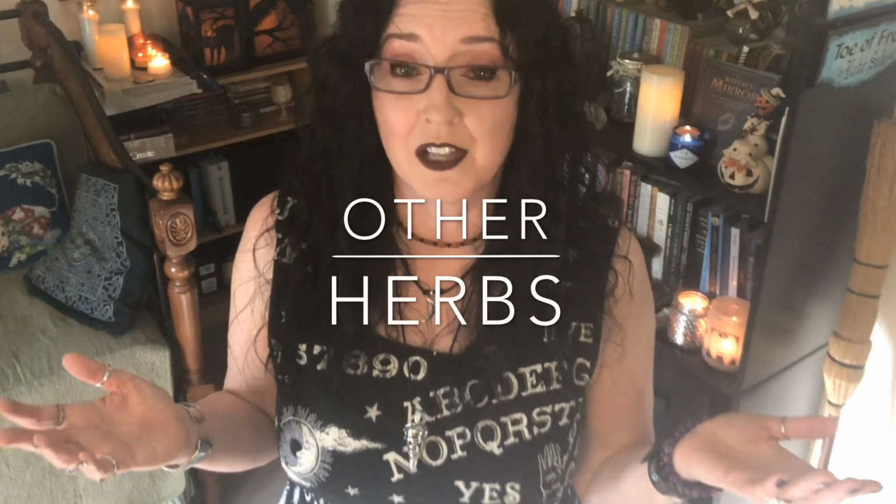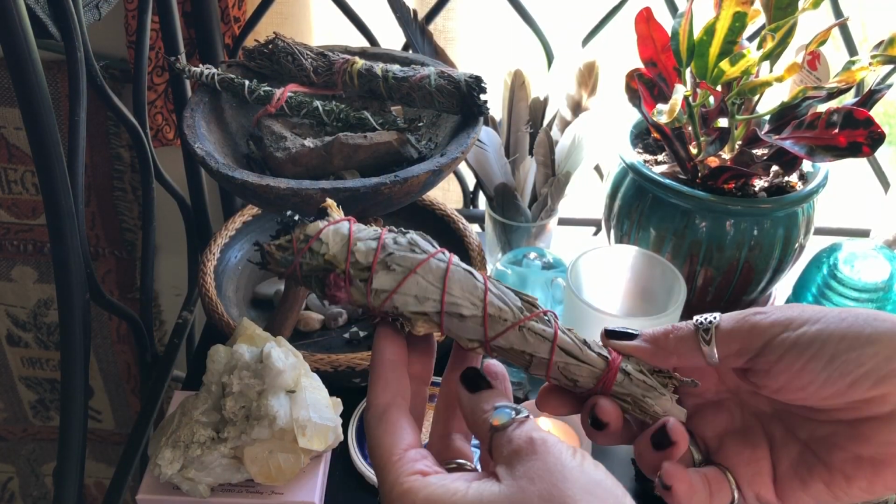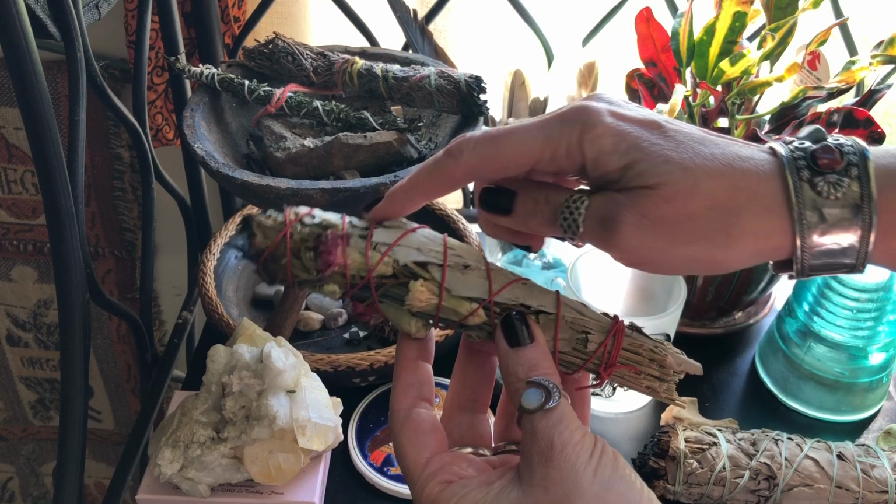Did you know that there's a lot of other herbs that you can burn besides sage to clear the negativity out of your space? Well, there are. There's a ton, and you can burn them as a bundle if you like. So don't feel like you're tied down to sage. These aren't sage. This one, most of this is lavender. It's got some other flowers mixed in with it. There's a little bit of sage, as you can see here, but that really composes very little of this.